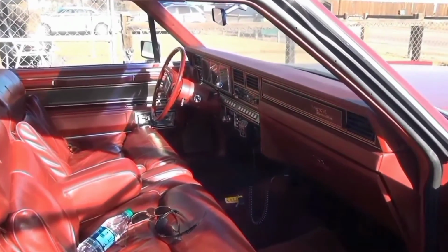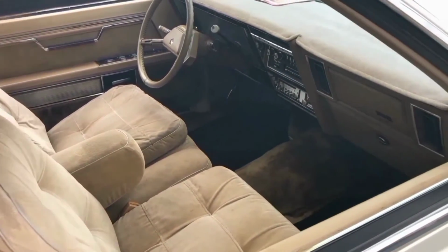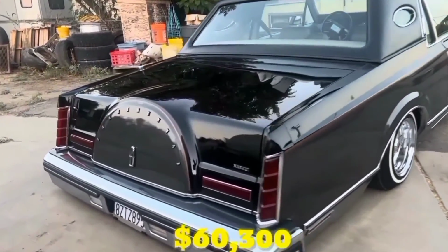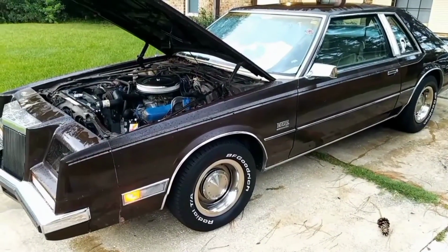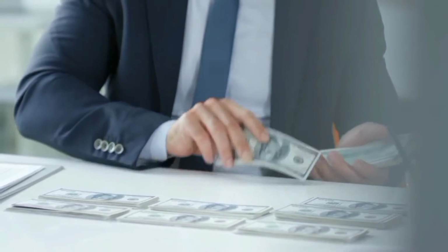It's intriguing how the price of the Imperial fluctuated in the early 1980s, with adjustments made to try to boost sales. Comparing it to competitors like the Cadillac Seville and Lincoln Continental provides context. The 1982 model, priced around $60,300 today, faced stiff competition despite its luxury features. With today's price sitting at $68,500, it's clear the market dynamics have evolved since then.